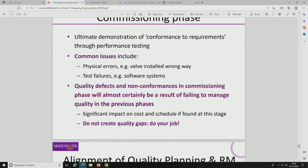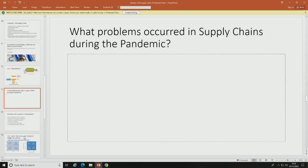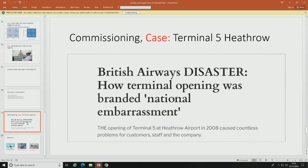So basically, when you commission, things can go wrong. Something will go wrong in complex systems. In Terminal 5, many years ago, the baggage system was so complex, and the training was poor as part of the project, so they had a quality gap in terms of training. No one knew how to operate the baggage system, and it made the news headlines and seized up Heathrow Airport for several days. I think it turned into about 2 weeks. They just couldn't process the baggage. And that was a quality gap in terms of project commissioning. There's insufficient training and expertise.